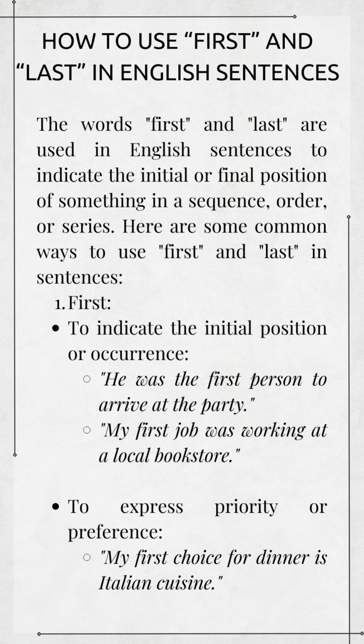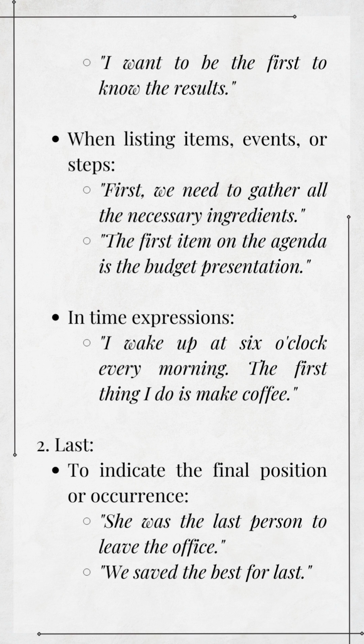First, to indicate the initial position or occurrence. He was the first person to arrive at the party. My first job was working at a local bookstore. To express priority or preference. My first choice for dinner is Italian cuisine. I want to be the first to know the results.